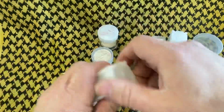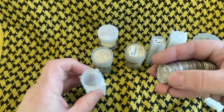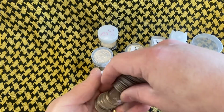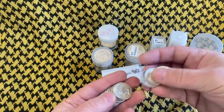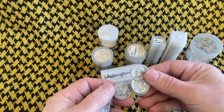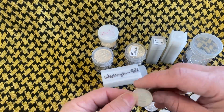What else we got? Washington quarters. I can't remember if I've even opened this one yet. But I got all these out of a dealer's junk silver pile. It'd be cool to rewind time and go back to the 50s and just pile this stuff up.